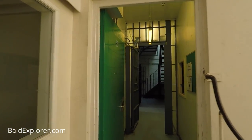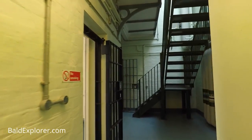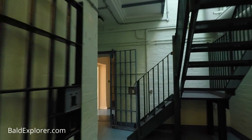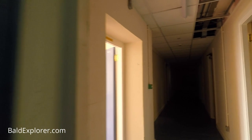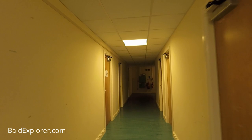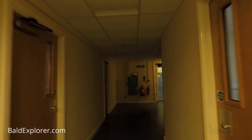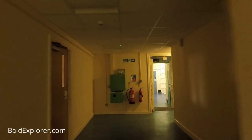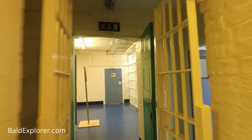If you go straight on, oh no, this is, I'll get lost now. We're kind of going in the right direction. Should be able to get through into A wing. This looks like offices at the end. No public access, staff only. Oh, wait a minute, here we go. There we go. And then this is A wing, the main central wing.